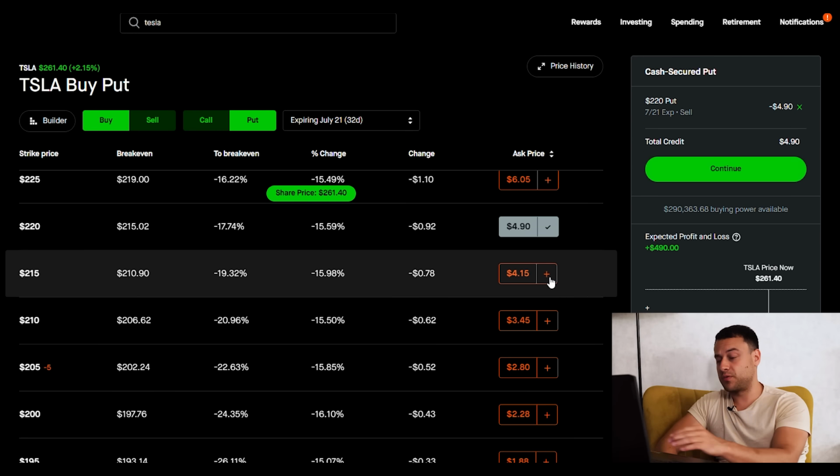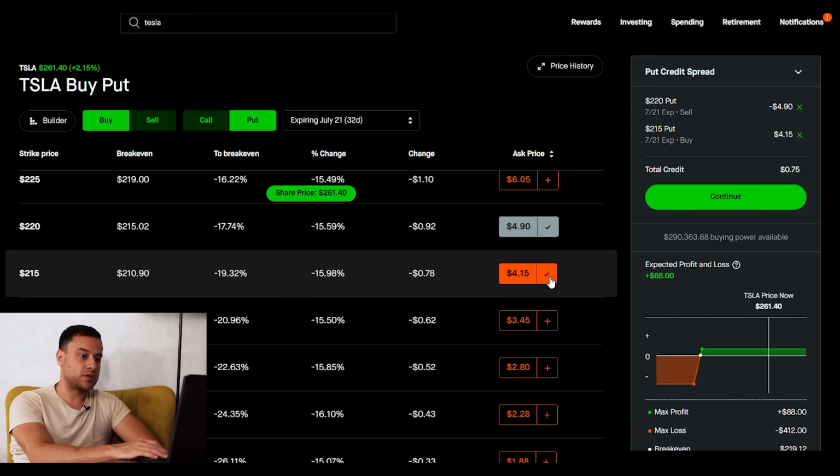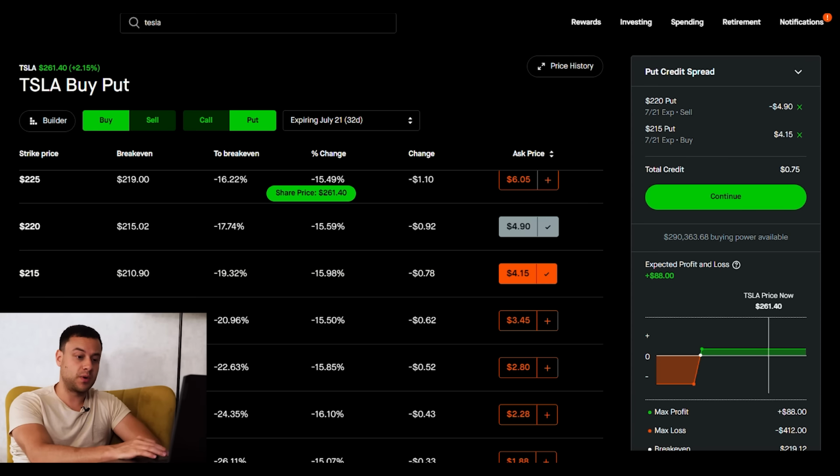And I have another example for you. So the other example is actually more important. I just want to go over this one really fast because I want to show you how Tesla can bring in a lot of money. $88 and you're only risking about $412. So this is roughly a 1/5 return, which is really high. It's about 20%, even a little higher than 20% in 30 days.